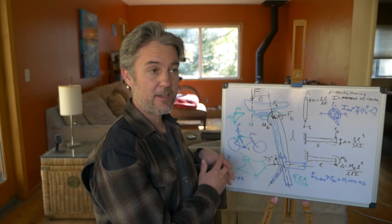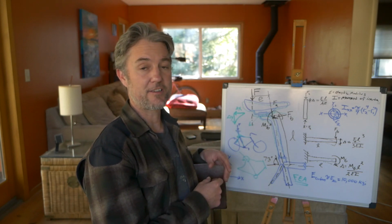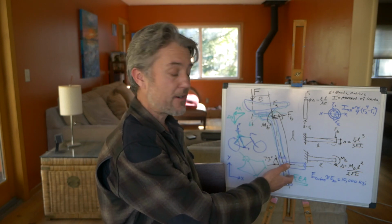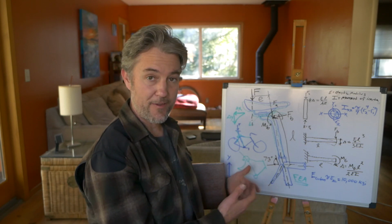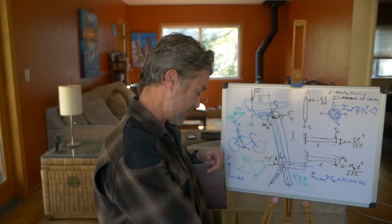An aero tube shaped carbon fiber frame is going to have very, very high stiffness because of how deep those cross sections are. Unlike a steel bike, where the tubes are already very small in diameter and very flexible, you don't have to do that to get the equivalent feel from the bicycle. So that's one area that you see a little bit more effort going into.